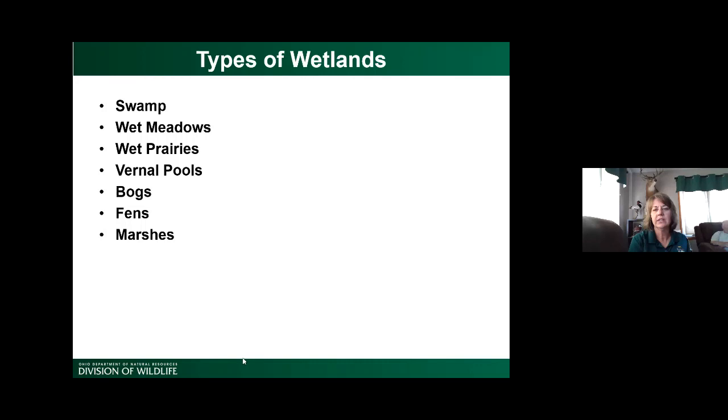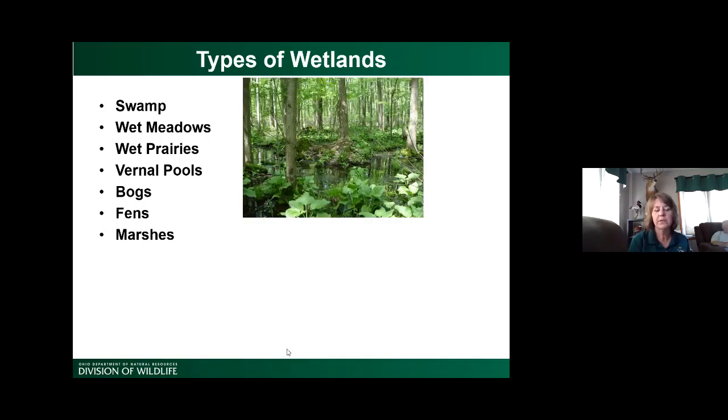So there's different types of wetlands, and I'm just going to highlight them really quick. The first one, when we talk of a swamp, that's typically a forested or flooded forest, is the best way to think about it. It's a place where you have trees and water. Most trees can't survive living in water, so it's a very specific kind of tree that you're going to find living there. In Ohio, you're talking mostly cottonwoods, some swamp white oaks, willows.